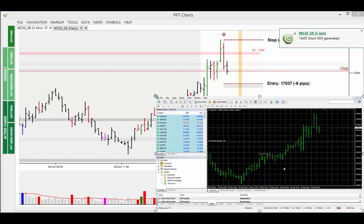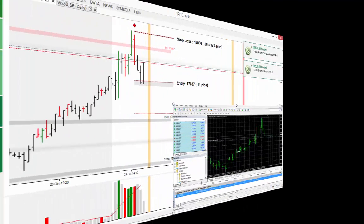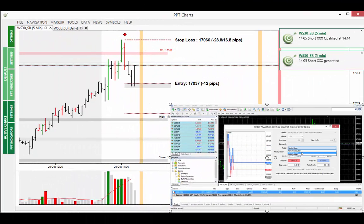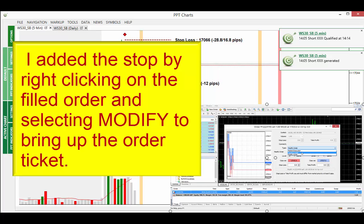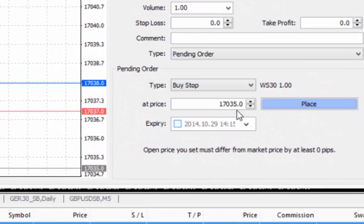The market then continues to trade, coming down towards the entry price, and once hit, I then place the stop loss, and you can see the stop loss being added to this trade. Let me just make this larger for you so you can see this as well. I'm clicking on pending order. I'm going to put in a buy stop. I'm already short the market, as it's known, so I need to buy in order to close the trade.